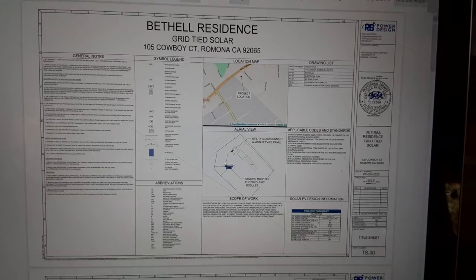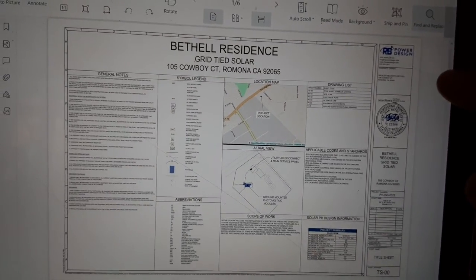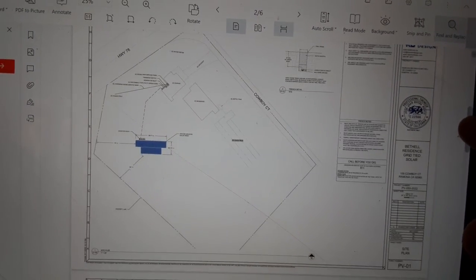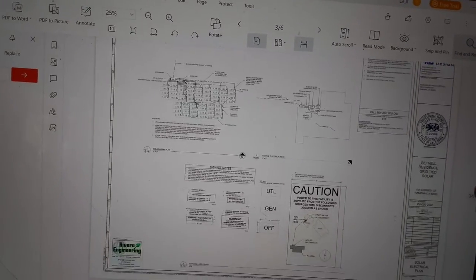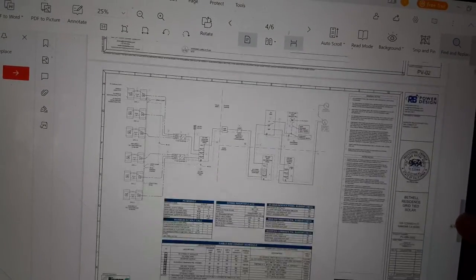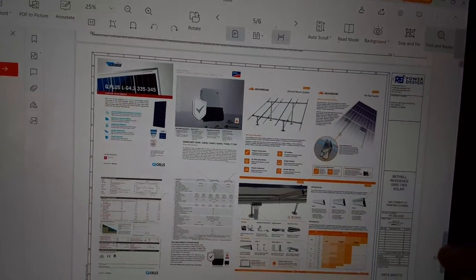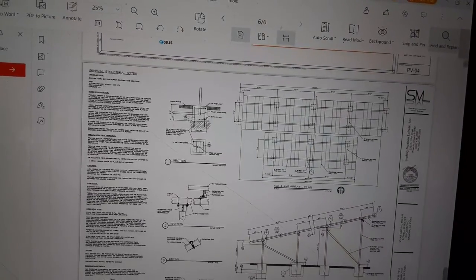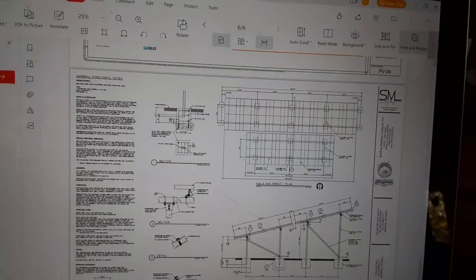So this is not really for you to zoom in on, but basically here's what the different plans look like. We have 4 pages. There's the cover page, title page I mean, and then single line diagrams, the parts and equipment. I know you can't see it. You'll have access to the blueprints, and that's the last page. That's the end of this recording.